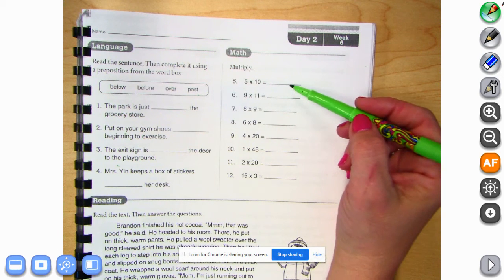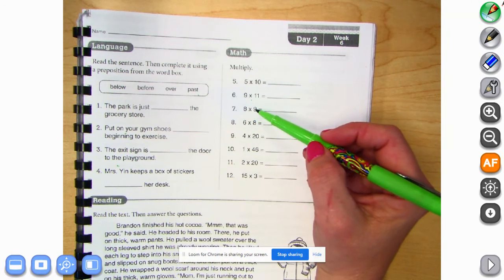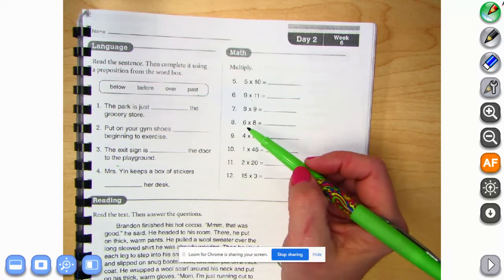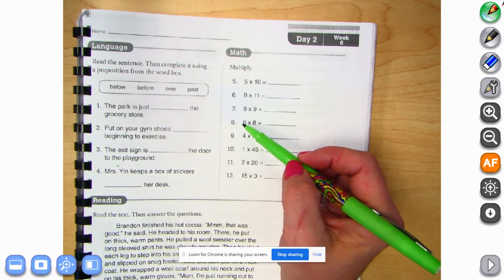Then on math, we're just going to be multiplying. Five groups of 10, nine groups of 11, we can do our nines trick. Eight groups of nine, we can do our nines trick. Six groups of eight, you might have to draw some pictures over here. You might want to do five groups of eight first, because you can skip count by five, and then add one more eight.